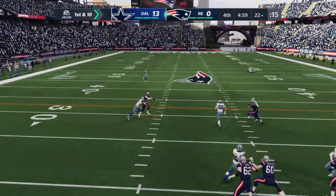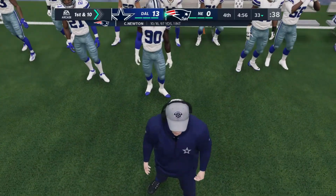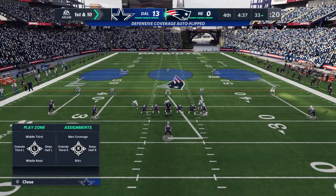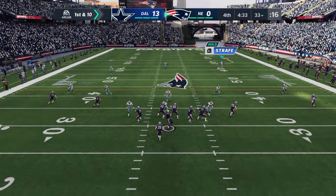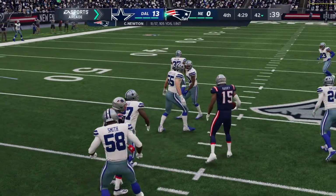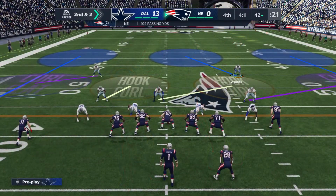Now Newton on 1st down. Gets this into the hands of N'Keal Harry. And he's got it past the 30 before he's hit and dropped. 11 more yards that go around. A 1st down as well. 1st and 10, Newton now to throw. Catch is made by Harry. A good pickup there. 8 yards on the first down completion.